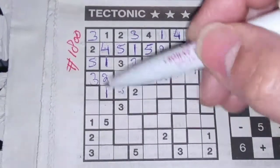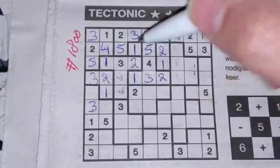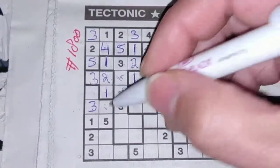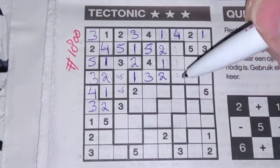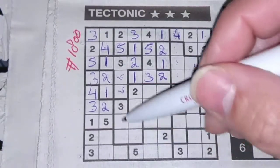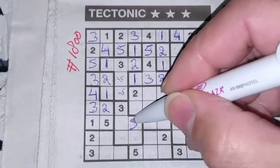This box cannot be a 3. That box cannot be a 3. One box left for the 3 should be here. 2 boxes left, the 2 and the 4. We have a 2 here, no 2 there. 2 should be here. And the 4 goes there. Those 2 boxes cannot be a 5. Those 2 boxes cannot be a 5. So one box left for the 5 should be here.